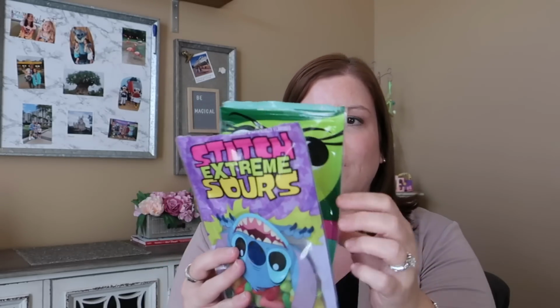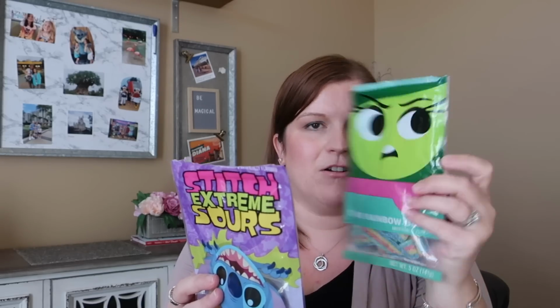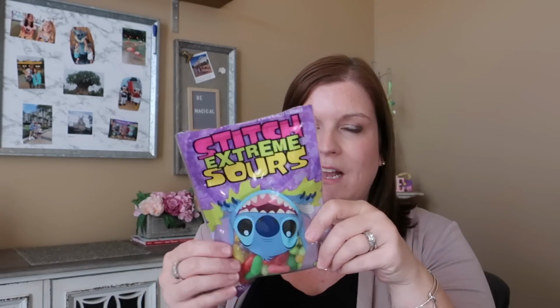So these two things I did pick up a number of times while we were there in the gift shop. I got these rainbow sour belts and these extreme sours. Now these are just like Mike and Ike's sours, which I love, but they're very, very hard to find. So I got a number of these while we were there so I could bring them home.